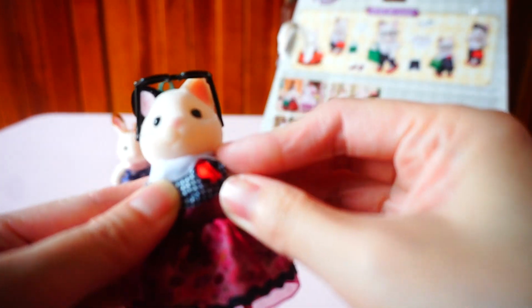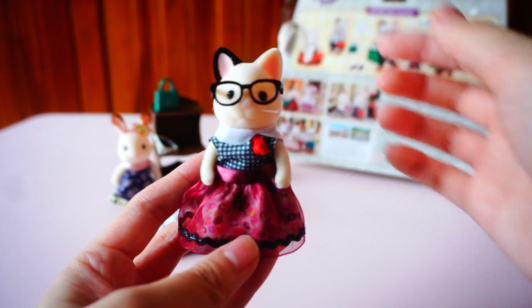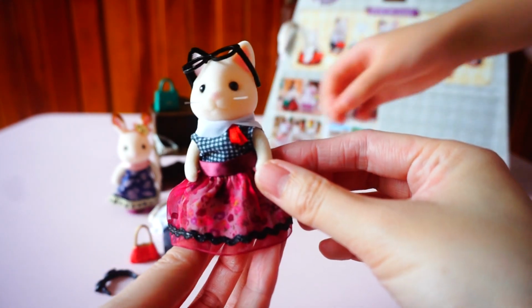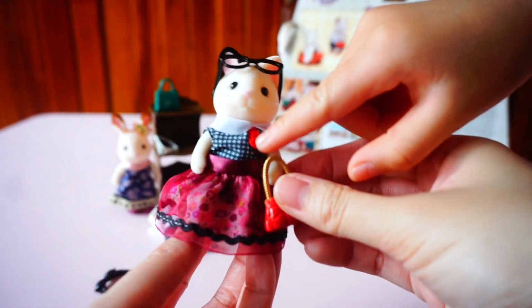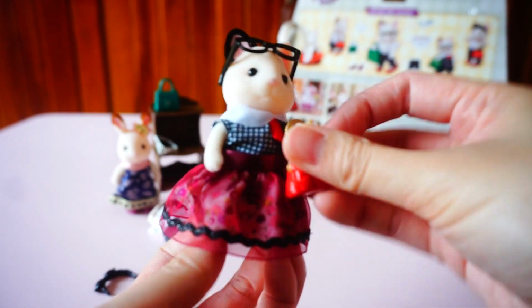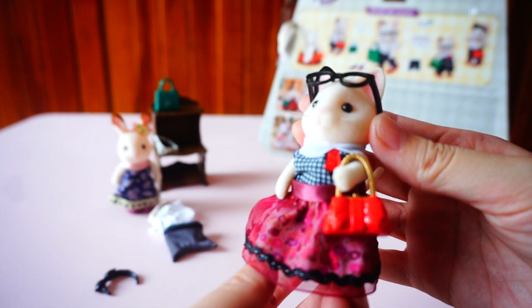And I wonder why all these dresses are long gowns, really fancy. You can leave her glasses here. Oh, this looks so cute like that. Give her a handbag. I like the red one because it matches the dress and her little bow tie or something. She's so cute. She looks like she's ready for shopping, or going to a fancy ball party.